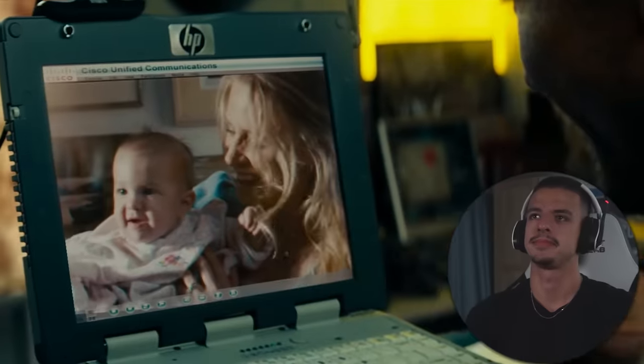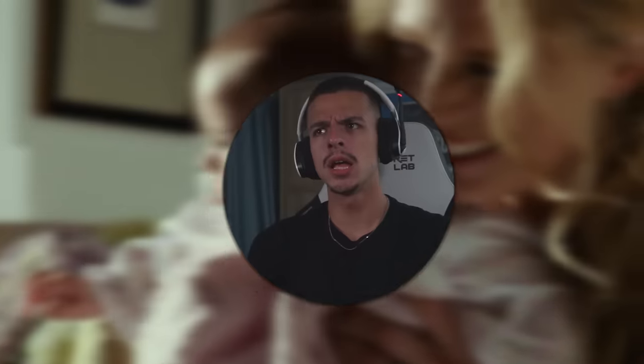Maybe they could. She's getting so big. Look at those cheeks. I just want to chew on them. Huh? We made a good looking kid.